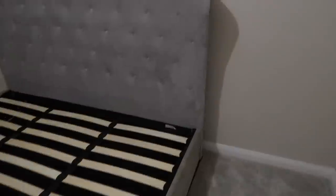But yeah, the bed is like a... What material is this? It's like a chenille sort of fabric, I think it's called. It's kind of like a little bit velvety, but not too velvety, if that makes sense, and it's not shiny or anything. And then it's got the Chesterfield buttons as well, and this one kind of curves around.